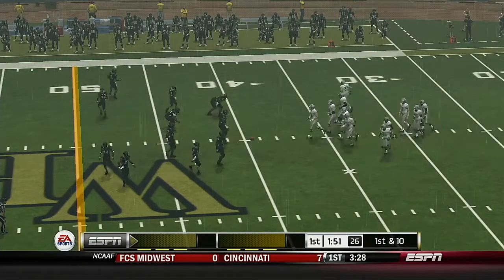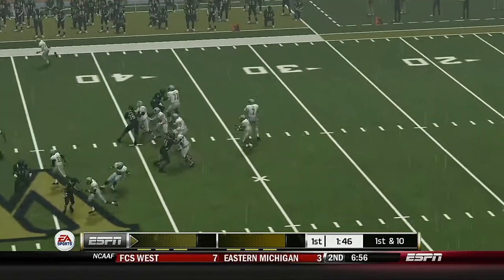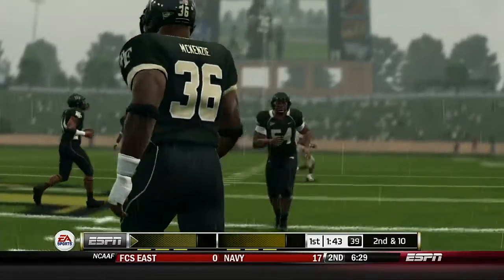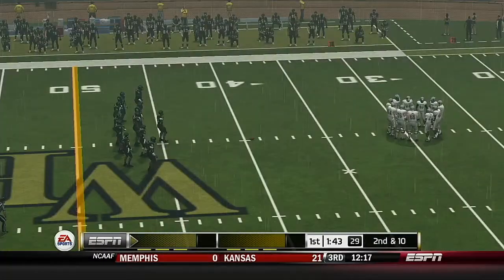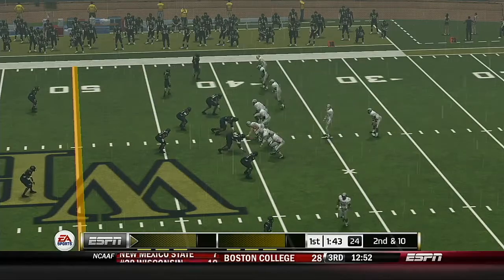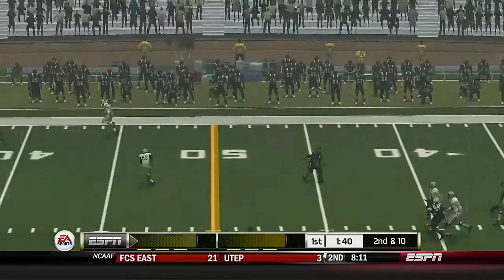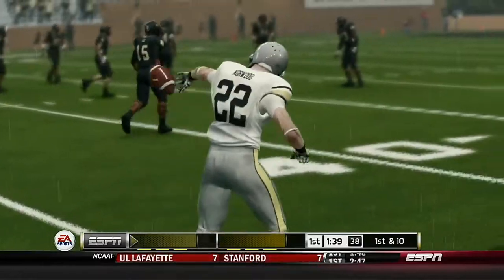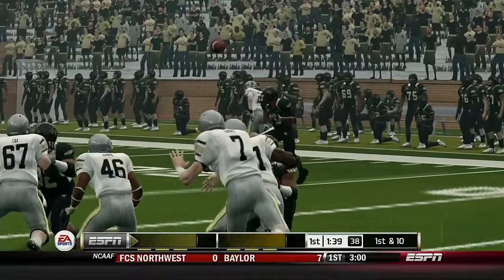First and 10. Ball on the 40-yard line. Colorado holds a 4-point lead. Throws, and that one's going to hit the ground incomplete. That makes it 2nd and 15. To that quickly, and he tackles him hard at the 40. Good job here by the receiver to look the ball in and ensure he had possession. That's the right way to catch a pass.